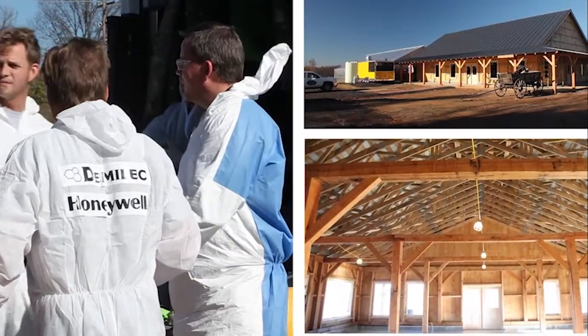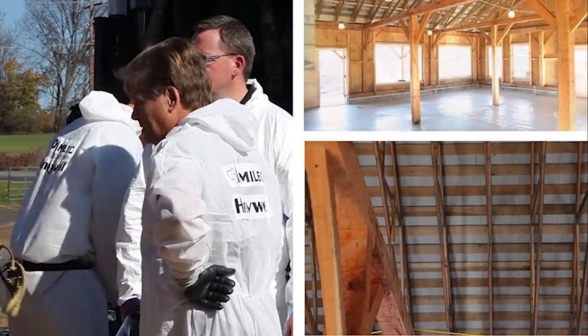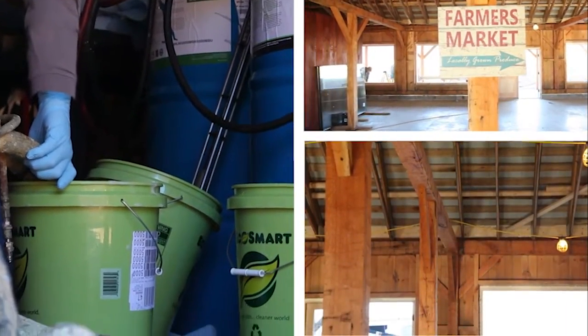We're here today at Vert's Farm in rural Virginia, insulating a brand new 40x70 farmer's market. What's unique about this project today is that we'll be insulating the exterior walls from the outside while insulating the roof deck from the interior. Today we'll be using Demilec's new HFO closed cell foam that's been formulated with Honeywell Solstice LBA.